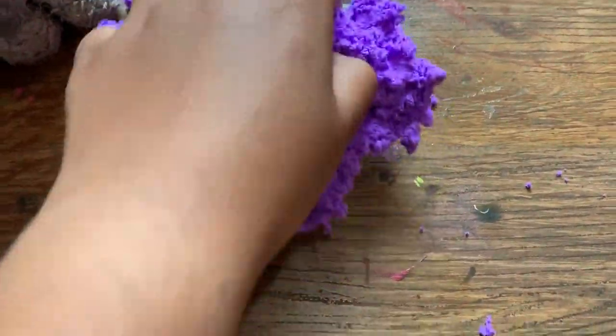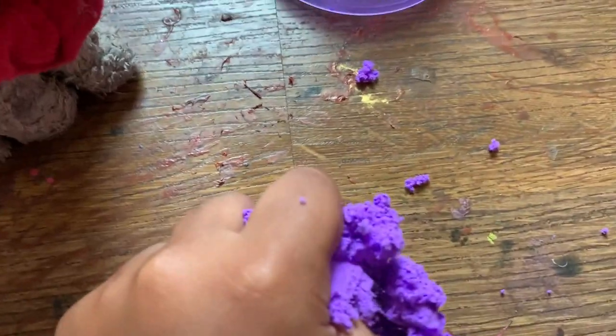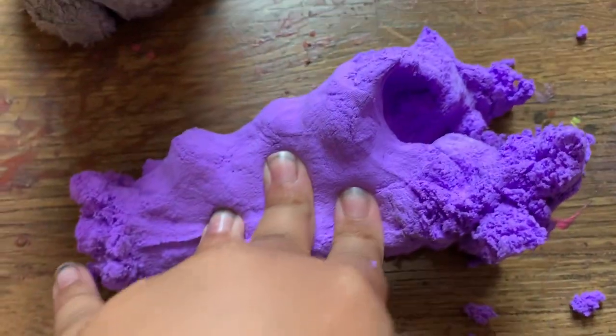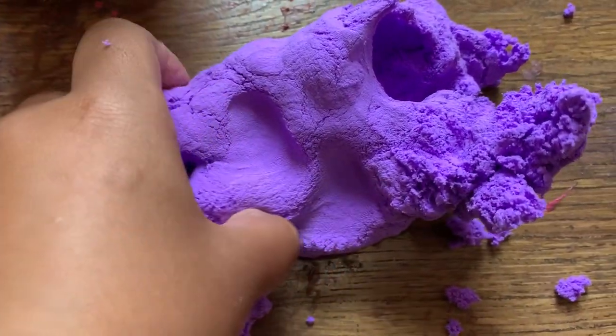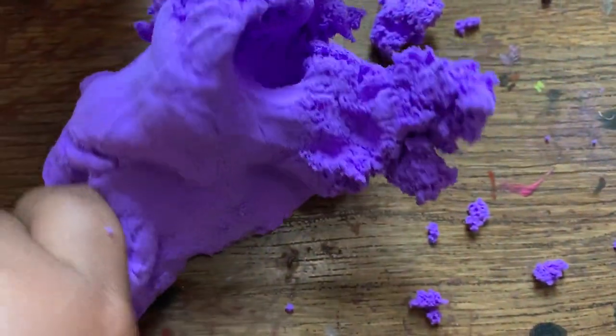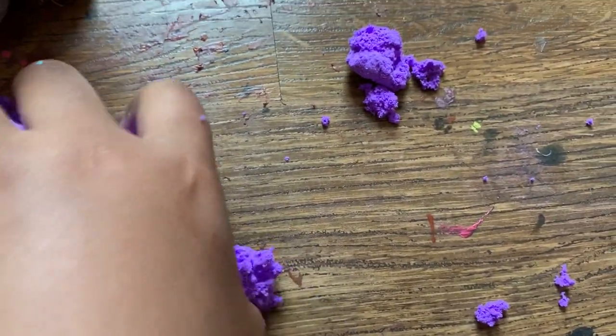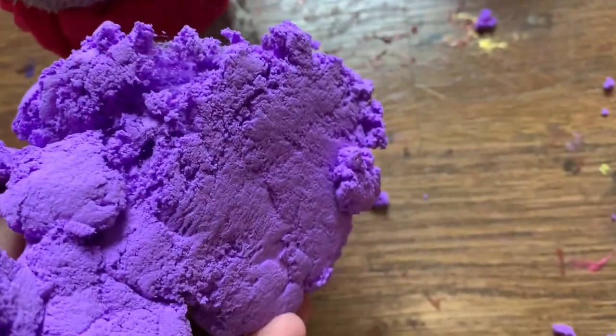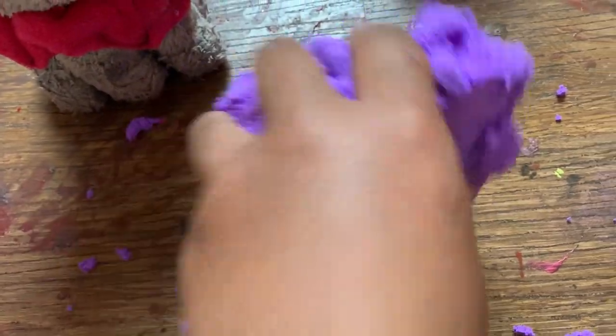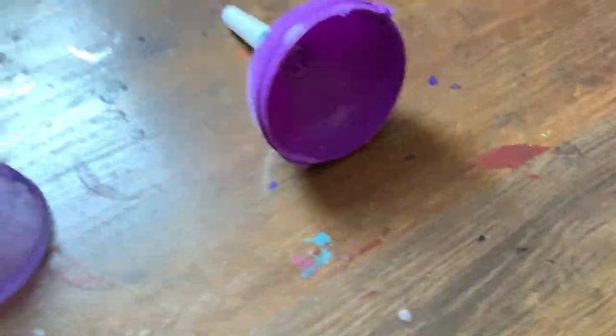Whoa. So cool and stretchy. It's even scented. It smells like grape. It smells like grape juice. It's so crummy though. It just keeps falling around. Crumbs of it keep falling around.